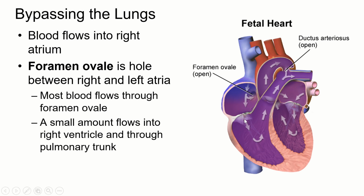Now, some blood does flow through the ventricle, out through the pulmonary trunk, to the pulmonary arteries, back through the pulmonary veins to the left atrium. But some takes this little shortcut, zoop, through there. Okay. If you've ever heard of a baby being born with a hole in their heart, very often it's this foramen ovale that didn't close correctly.